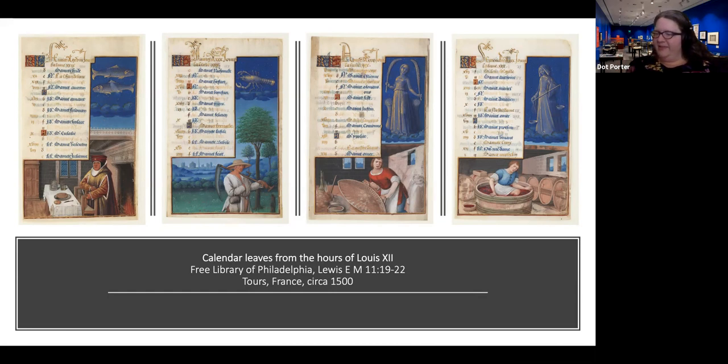And I'll just quickly say what the other ones are. The one on the far left is actually February. This is warming oneself by the fire and preparing to feast. The next one is mowing hay, and that's for the month of June. And then next is winnowing grain, that is separating the wheat from the chaff, and that's for the month of August. And these are just the four that we have. So it may be that someone else has December, and maybe it does have baking bread. I don't really know, but it's possible.